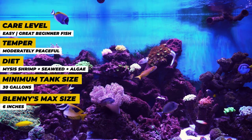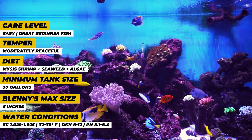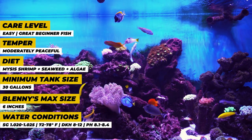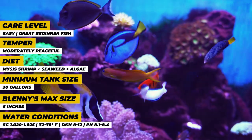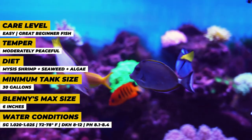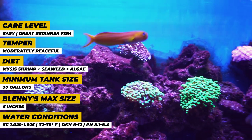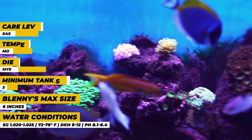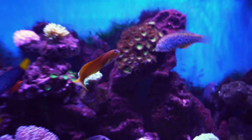Salinity should be around 1.020 to 1.026. Temperature, 72 to 78. DKH, 8 to 12. pH, 8.1 to 8.4. That's pretty much all I have for you guys today. I would say they range from $40 to $80, depending on where you buy it.